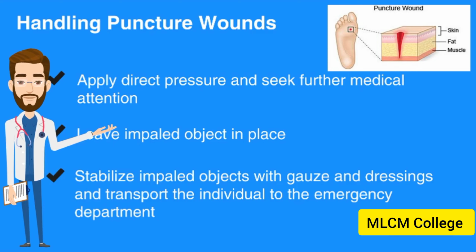Leave impaled objects in place. It is important to understand that the object may pinch or plug a blood vessel, and removal of the object may result in massive blood loss from an injured blood vessel. Stabilize impaled objects with gauze and dressings and transport the individual to the emergency department.